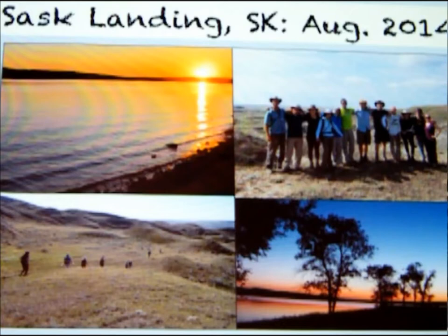If you haven't been to Sask Landing, it is an absolutely beautiful park. You can see here just some of the amazing sunsets that we saw almost every day. On your bottom right there, this is a picture of us hiking out to the site. So it was about an hour's hike out to the site. You can imagine if you're carrying your backpack and all of your collecting gear, this is a little bit of a long hike. It's not flat either, it's sort of rolling prairies.